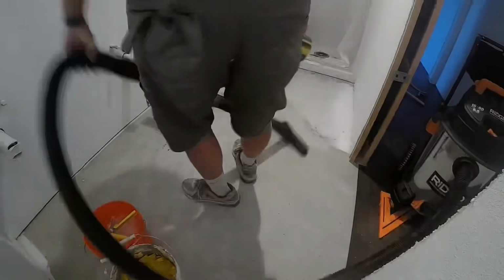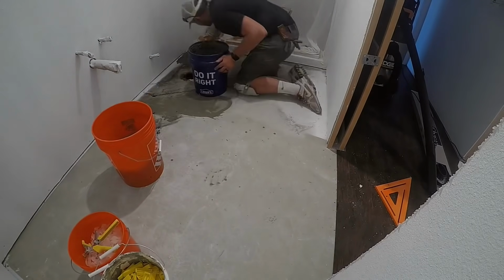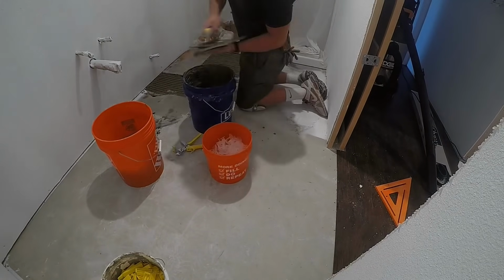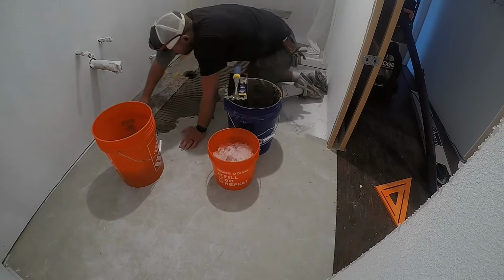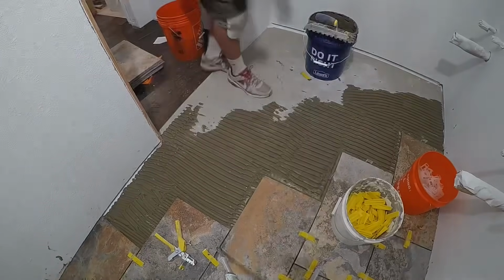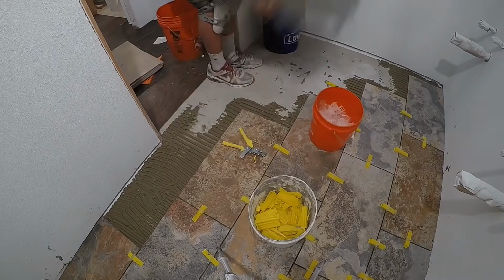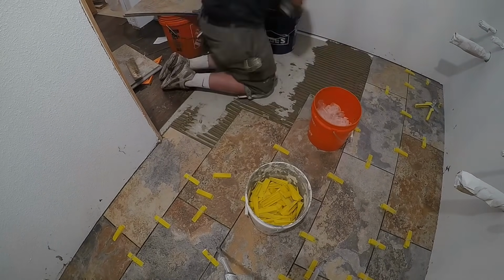So after all of the LVP is down, next step was putting tile in the bathroom. Again, the goal was to match the upstairs as much as possible. So we found a tile that was very, very similar to what was already used upstairs. I think it turned out great. And one of the requests of the homeowner was that we get a larger format tile. So find something similar in color, a larger format, less grout lines. Everyone was really, really happy. I think it turned out awesome.